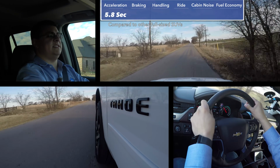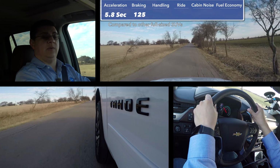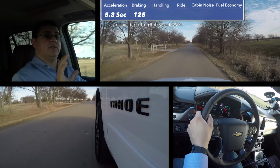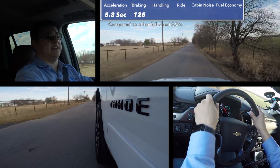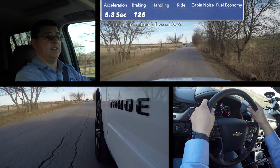Now let's get back to RST performance numbers. In our braking test, we stopped from 60 miles an hour back to zero in 125 feet, which is a very, very respectable distance for a large SUV like this. You can thank those Brembo brakes and the very, very wide tires. The wide tires also help the Tahoe handle better than most full-size SUVs out there. This definitely outhandles the Armada, the QX80, or the Toyota Sequoia.